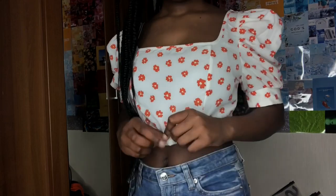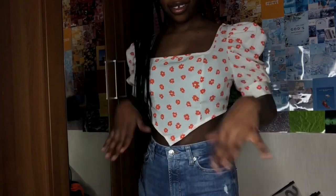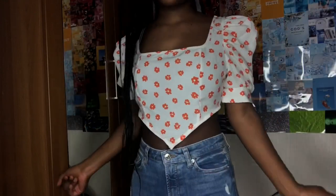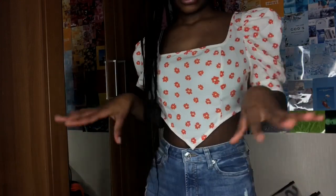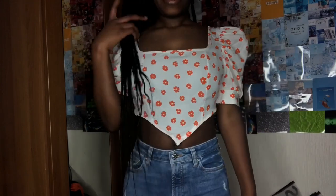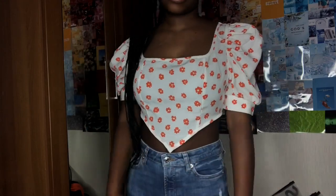The material, okay, it is a bit see-through, but you can pull it off with a neutral color. But I like it still. I like it. It's breathable. It's not too thick as well. It's not too thin. It's just fine. It's good for a summer day, like I said, a picnic or out in the garden or something. I don't know, but I like it still. We could put it on Instagram pictures, but I don't know where I'd wear it to in real life.